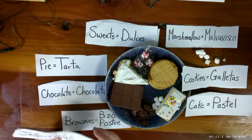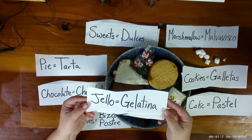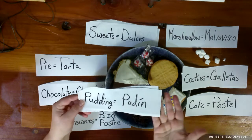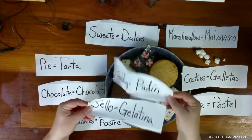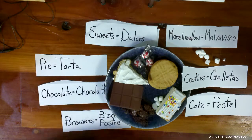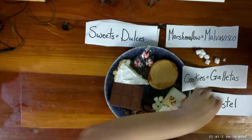Now, some of the treats or the sweets that I don't have and couldn't fit on the plate anyway. Jello, gelatina, pudding. What are some other dulces that you like? And there's also the sweets themselves or candies, which are dulces. So all of these are different kinds of wonderful desserts that maybe sometimes we get to eat.